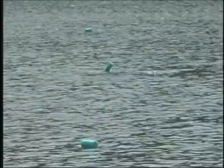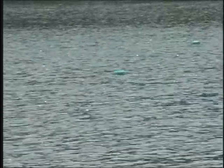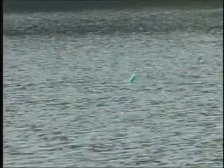Then we got another one out here on the dance floor. We're going to go on out here and see if we can't get a hold of him. I believe that right there is gonna be a little bit better than the rest of them. Sometimes you catch a pretty good size water catfish doing this. A two or three pounder.